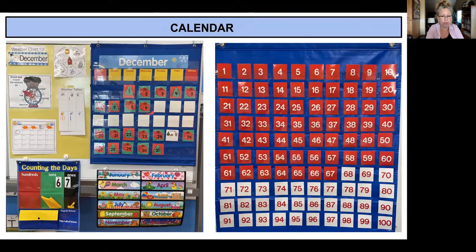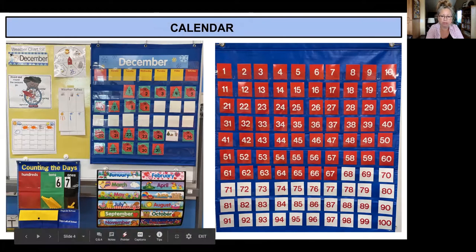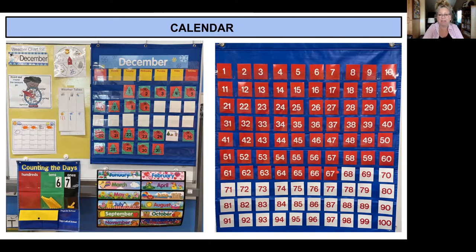were able to do the calendar. Okay, you should have done your months of the year, and you should have counted all the way to day 67. So what we will do right now is let's go ahead and count to 67 and then we will stop. Okay, ready? Clear your throats.